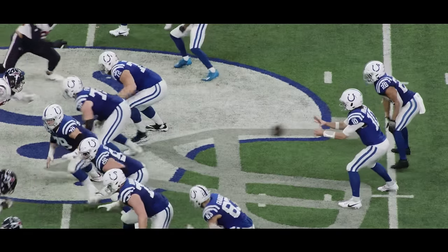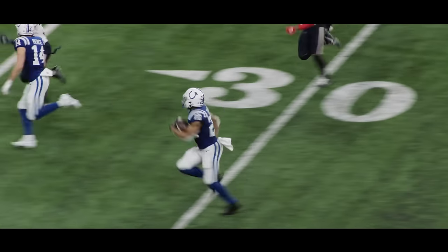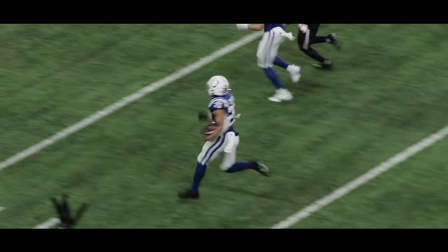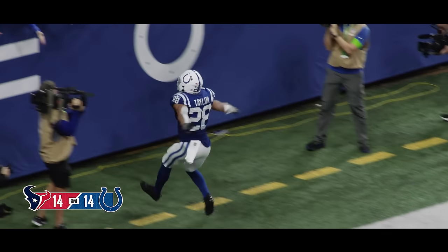Colts right up to the line and a handoff to Taylor. Hops around a tackler. He's free. 45-40, left side, 35-30, 20, 15, 10, 5, touchdown. Just like that. Jonathan Taylor to the house.